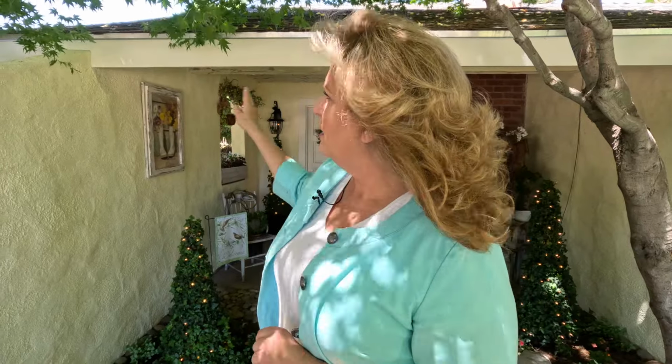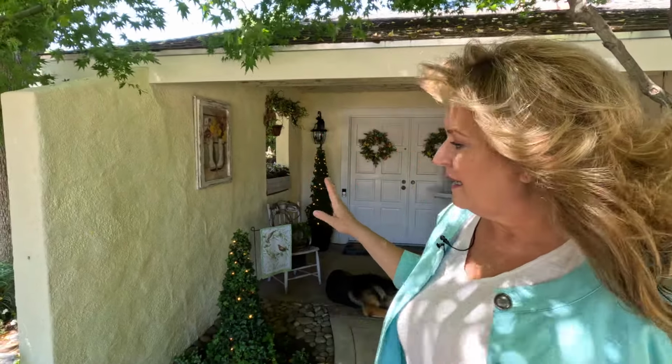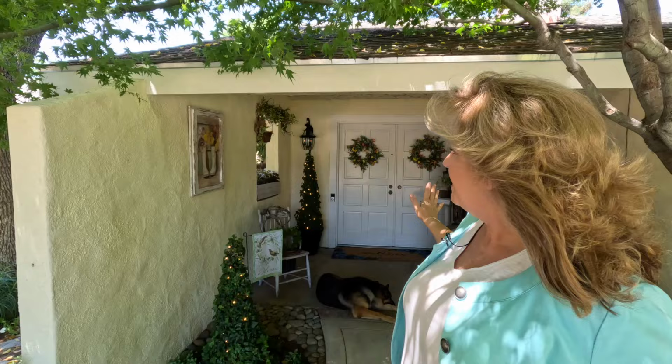But let me bring you around to the front to show you exactly where we've started. So as you look forward to our front door, it's a little breezy. We have started with the trim. As soon as we get all the trim done, my husband will put all the gutters up. And this is a better look of our entryway than what it did look.